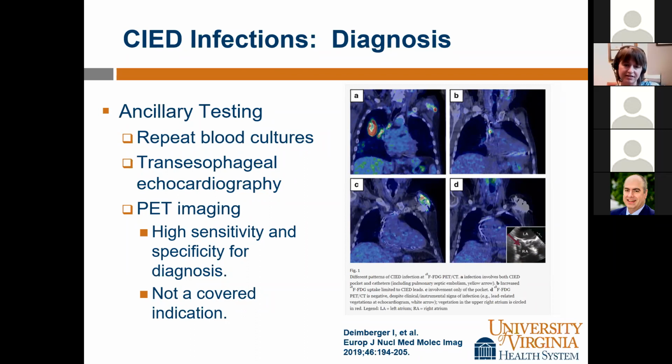If you look at figure A, you can see there's all kinds of areas lighting up on this PET scan. You can see the pocket area is lighting up, the lead is lighting up, and this patient actually has a septic emboli, which is the extremely large area there in the lung. If you look at B, this is a patient who has a lead infection, so you can see the lead is lighting up. Panel C is a pocket infection, and you can see the pocket area lighting up. And then panel D also shows how PET can be really useful in trying to diagnose and manage these patients.